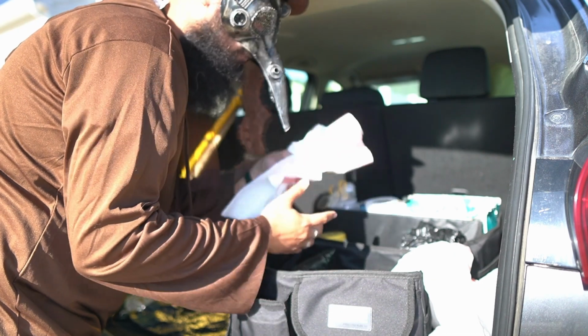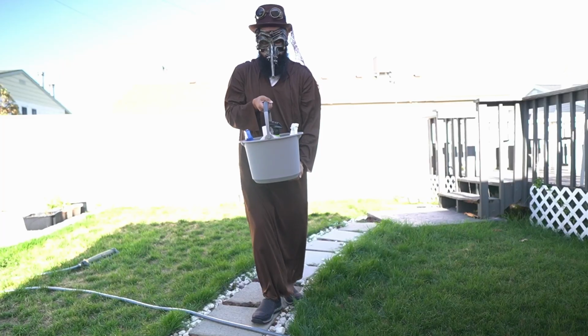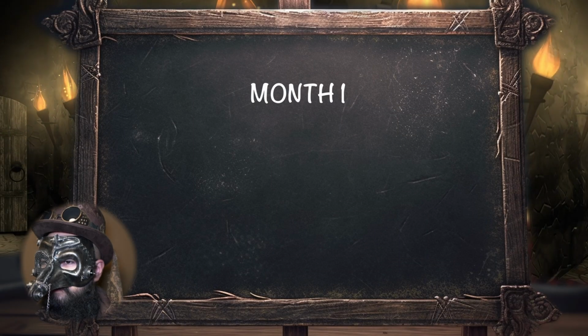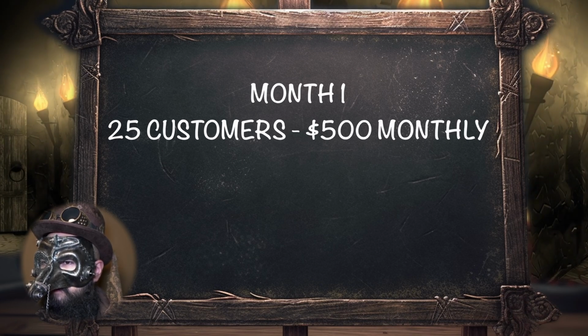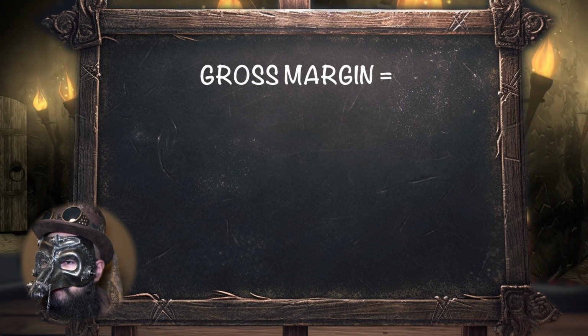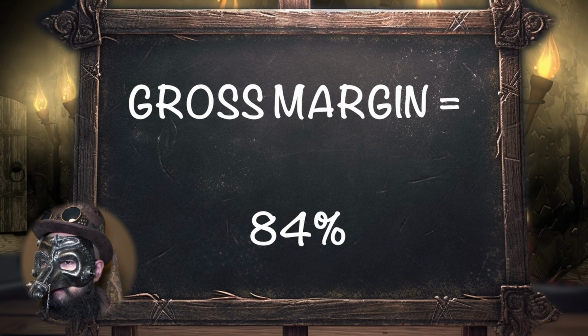This could include the cost of tools like rakes, plastic bags and gloves, the fuel to get to each location, and any specific cleaning materials or supplies needed to sanitize his equipment. In the beginning, John started small, with 25 customers providing $500 in monthly revenue. His only expenses were gas and supplies, costing $80. This means his gross margin was $500 minus $80 divided by 500, which is 84% gross margin.